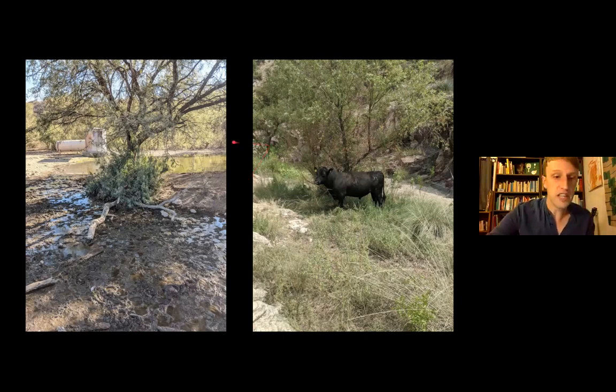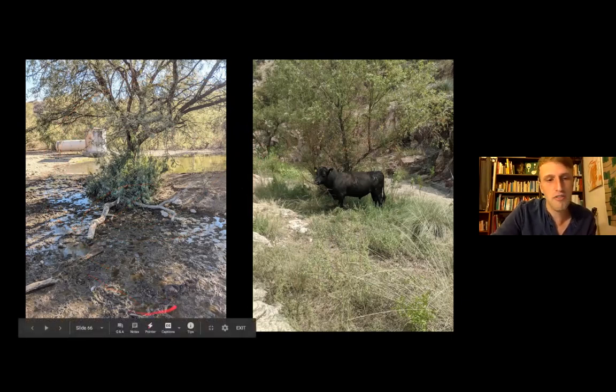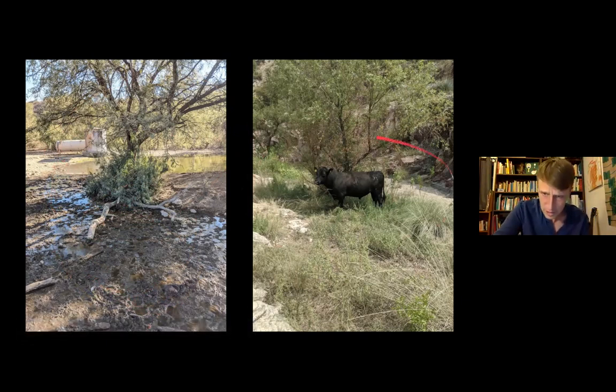This has involved the installation of a number of cattle tanks. Here we can see a cattle tank that's sort of overflowing and really illustrates the hoof impact of cattle as they move through the landscape. Here we have a cow that is in Sycamore Canyon, which is actually one of the very few areas that cattle are not supposed to be.